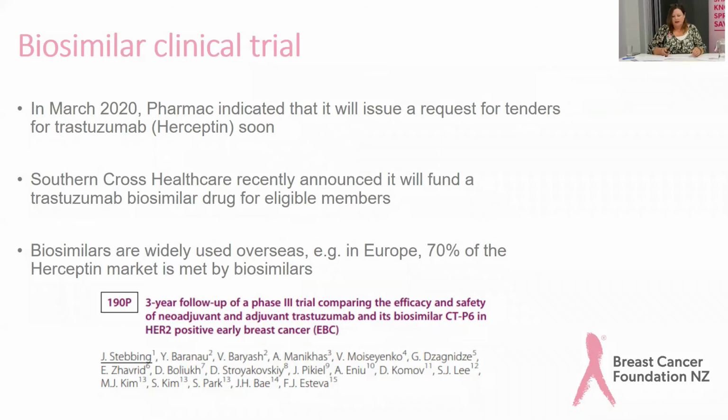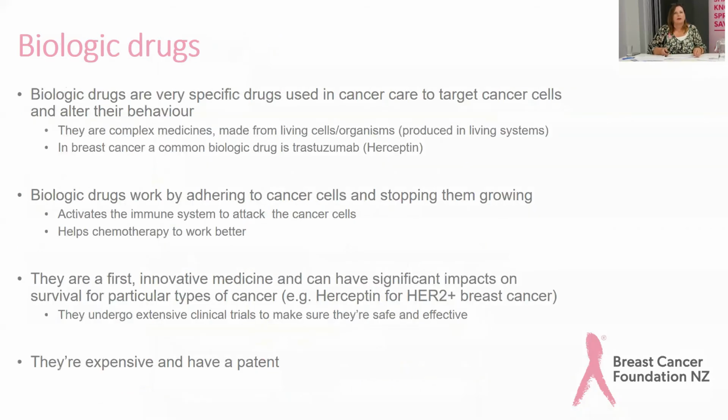So the small graphic there is the paper that I'm quickly reviewing for you. Biologic drugs are very specific drugs. They're used in cancer care to target cancer cells and alter the cancer cells' behaviours. They're complex medicines and they're made from living cells or organisms. They're produced in living systems. In breast cancer, a common biologic drug is trastuzumab, commonly referred to as Herceptin. Biologic drugs work by adhering to cancer cells and stopping them growing, or they can activate the immune system to attack the cancer cells, or simply work by helping the chemotherapy to work better.